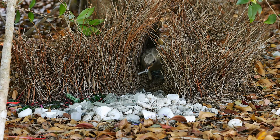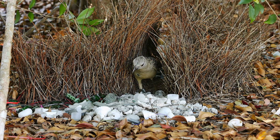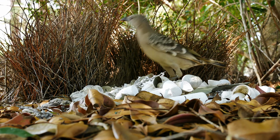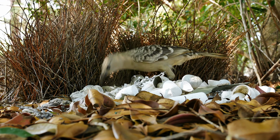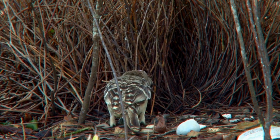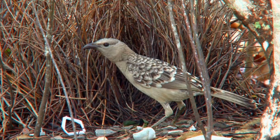A resident of North Tropical Australia, it can reach 35 centimeters. As seen, he picks up white-grey ornaments, glass, plastic, snail shells. In display, he exhibits the pink nape crest by turning his head to face down and away.